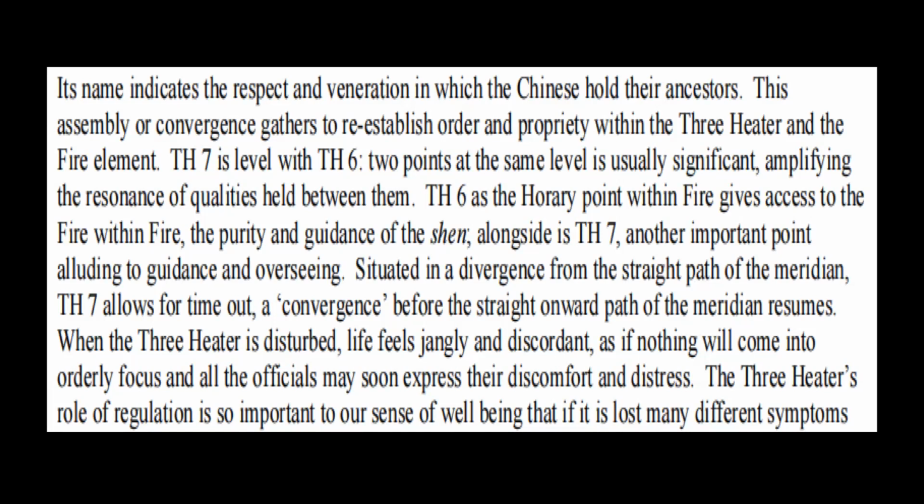Situated in a divergence from the straight path of the meridian, Sanjiao 7 allows for time out, a convergence before the straight onward path of the meridian resumes. When the three-heater is disturbed, life feels jangly and discordant, as if nothing will come into orderly focus, and all the officials may soon express their discomfort and distress.